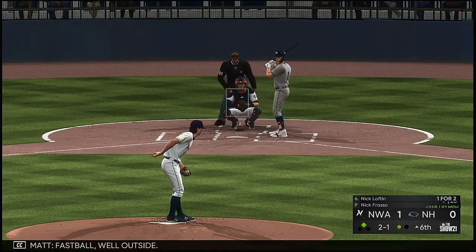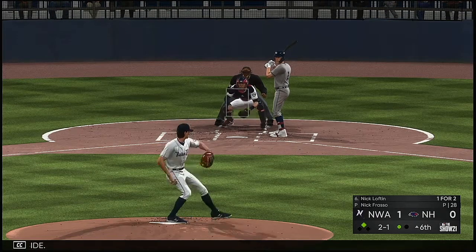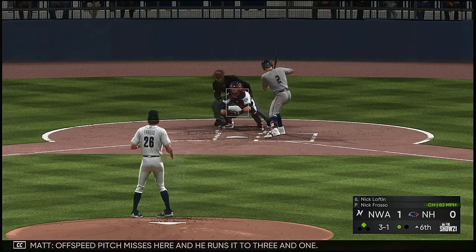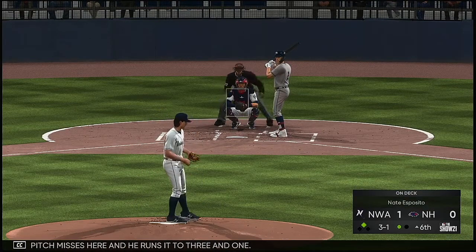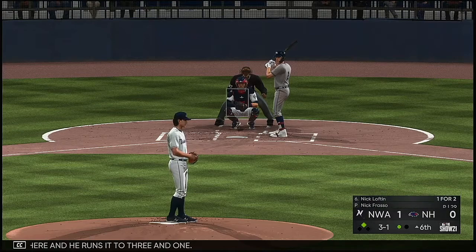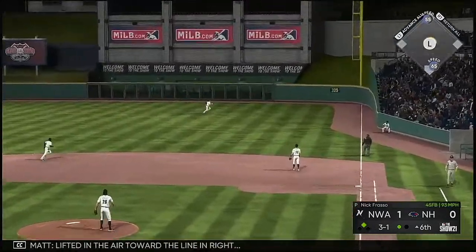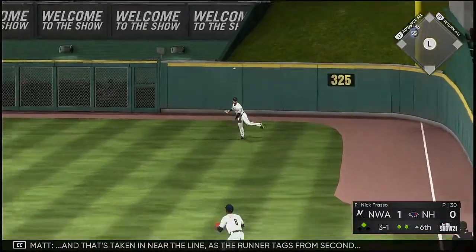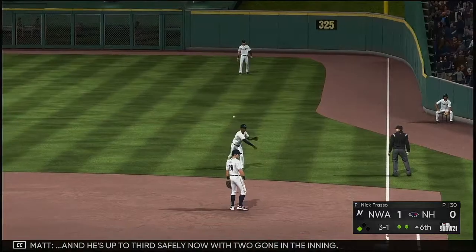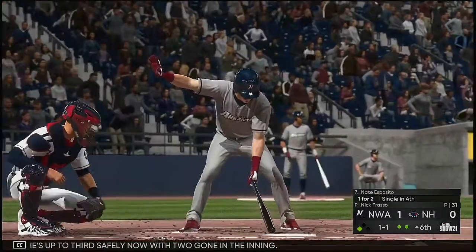Fastball well outside. Off speed pitch misses here, and he runs it to 3-1. Hitters count all the way. Here it comes. Lifted in the air toward the line and right. And that's taken in near the line as the runner tags from second. And he's up to third safely now with two gone in the inning.